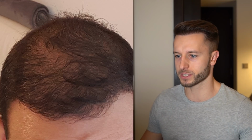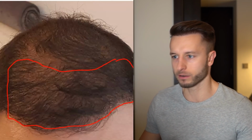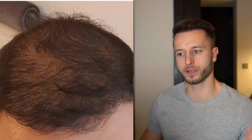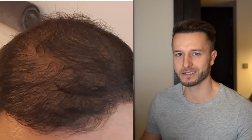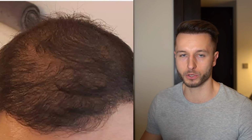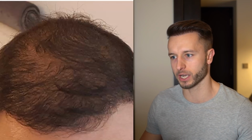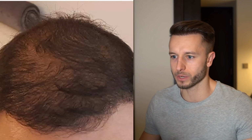Looking at the after result, and specifically evaluating this area where roughly 2000 grafts had been grafted or less, this is actually a pretty good outcome in terms of coverage, in my opinion. But he's lucky because he has a pretty good hair caliber. It's kind of thicker, and also the texture of the hair is not entirely straight. So this actually plays into his advantage.